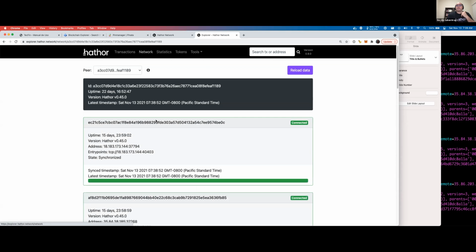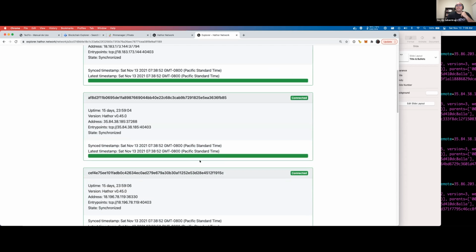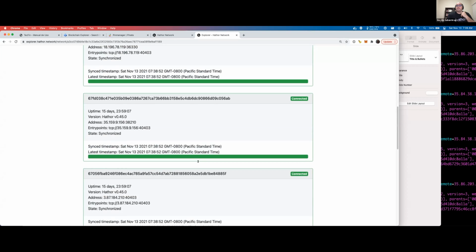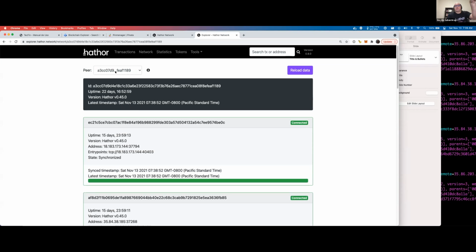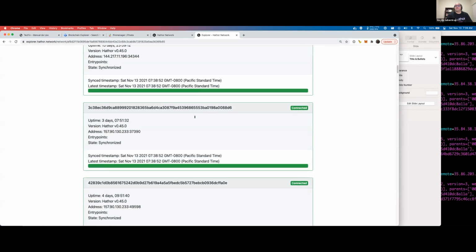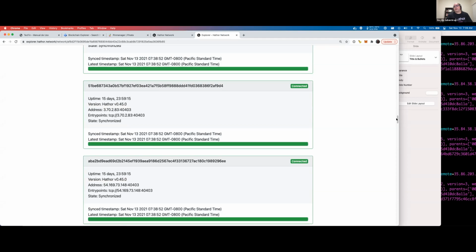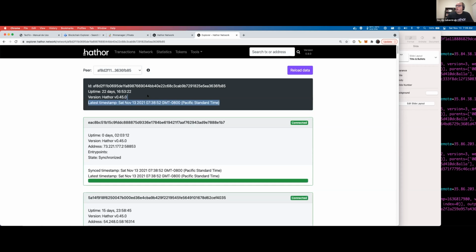Here I have some information about the network, the peers, the synchronization process, where they are, the version they're running, and all the things. And what are these peers? The peers connected to this one. I can change the list of connections. Each peer is connected to a different set of peers, as we just saw in this conversation.